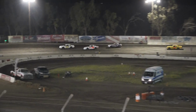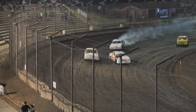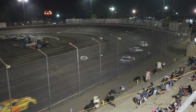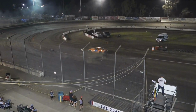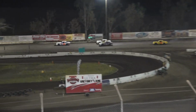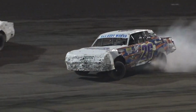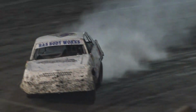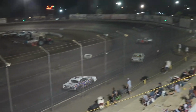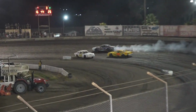Tight battle amongst your top 3. Top 4 transfer for the redraw. A lot of smoke. It almost looks like Steven Johnson's, I don't know. That car, Marchant spins it out. And battle for second. Look at Johnson's car through the corner. I don't know. Uh-oh, trouble!